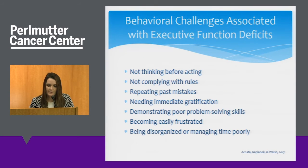For example, people that have executive functioning problems might have trouble thinking before they act, might have trouble following the rules. They might get frustrated a little bit more easily than others. They might be a little bit more disorganized and have poor time management skills.